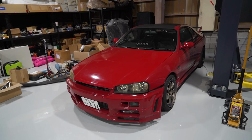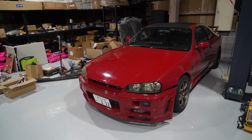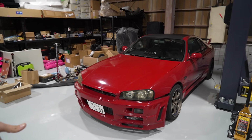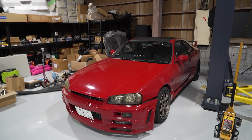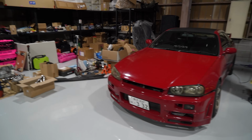So I'm going to probably end up building my own engine from scratch for it if we don't hear back soon. And just to make this very clear as well, it's not the company that I'd be getting the crate engine from. It's more so just Nissan parts we're waiting on, and they just keep pushing back the back order date, and it's just wild. So that's what's been happening with that.